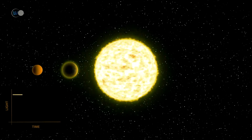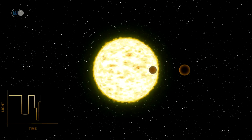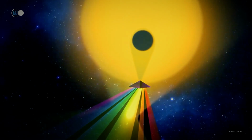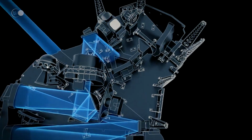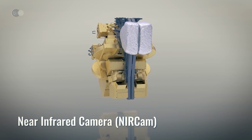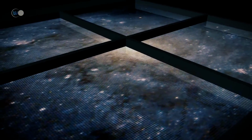To analyze the atmosphere of an exoplanet, we wait for it to pass in front of its star. This is called a transit. In this way, we can receive the light from the star that has passed through the planet's atmosphere. Thanks to this method, the James Webb's instruments will be able to identify the planet's chemical composition. The James Webb has two types of instrument: cameras to take images and spectrometers to observe light spectra. While the general public is most fascinated by the images taken by the telescope, it's the spectrometers that are of most interest to scientists.